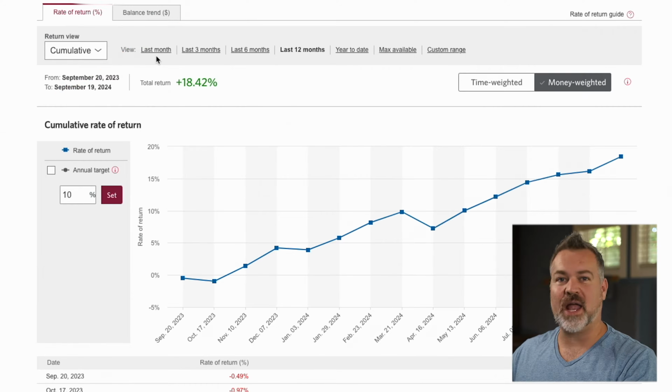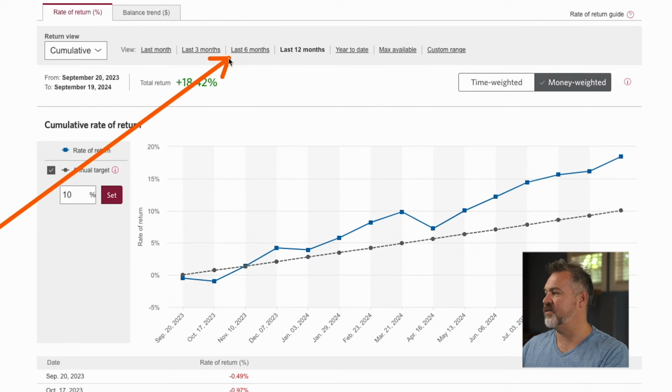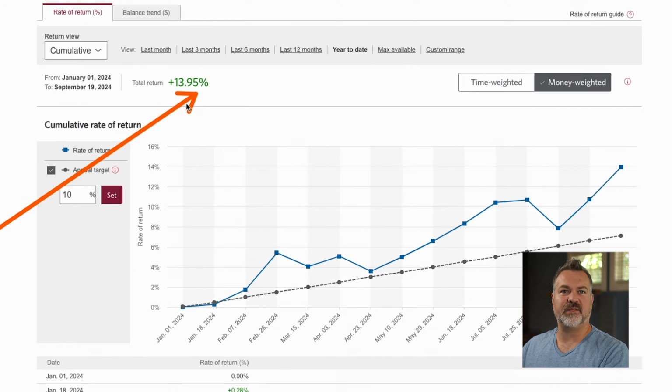So I'm going to click on the performance, and I'm just going to turn on this little annual target on here, 10%. I'm going to show you how this account is beating this annual target. Over the last 12 months, it's made 18.42%. Now if we look at the year to date, you'll see that I've made 13.9%.